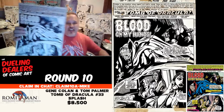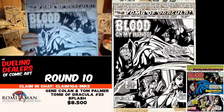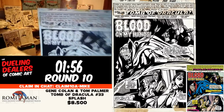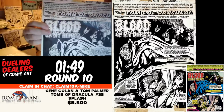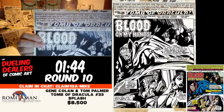All right, so what do we got here? Round 10, last round until the recap, everybody. Mike Berkey gets to lead us off, and 10A is the first piece. What do we got? Check this out, folks. If you ever wanted a Gene Colan Dracula splash, oh my Lord, this is the one. From 1975, Tomb of Dracula number 35, page 1 splash. Penciled by the great Gene Colan, inked by the great Tom Palmer from the story titled Blood on My Hands.